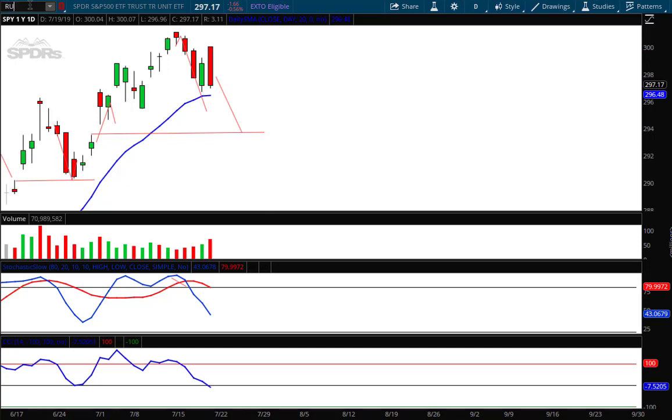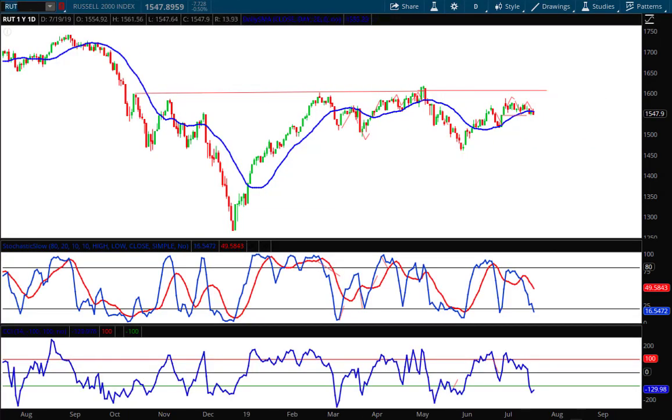All right, let's go to a more broad-based index, which is the Russell 2000. Again, my lines are in place.